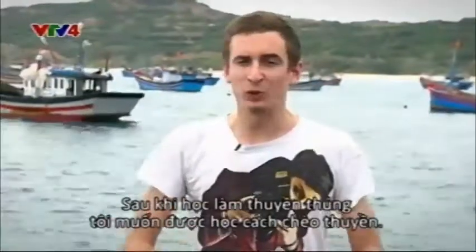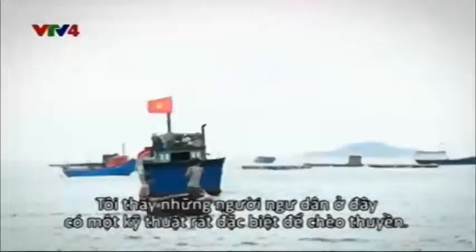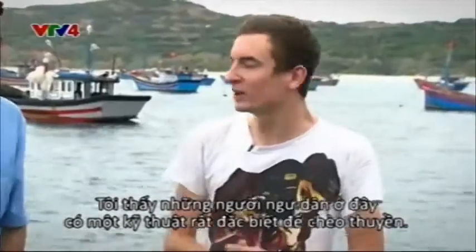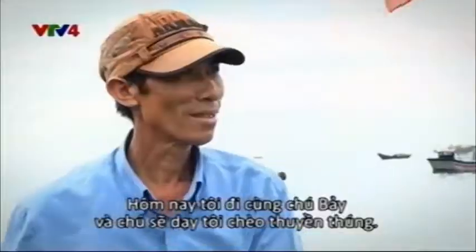So after having made the boat, we need to know how to use it. And one of the most important techniques that the fishermen use is their special way of rowing the boat. I'm here with Mr. Bai, who's going to teach me about that. And then I'm going to try and give it a go myself.